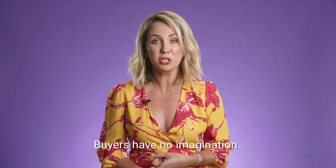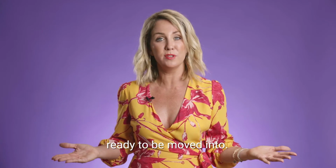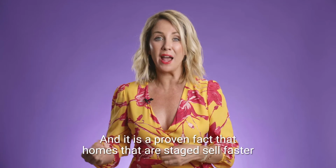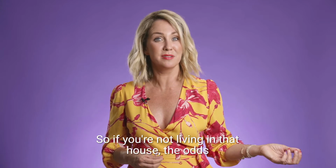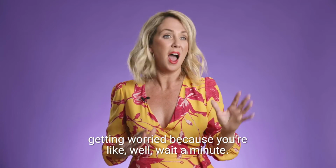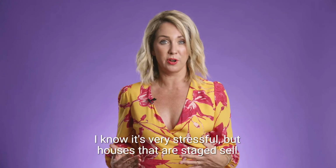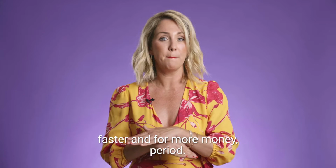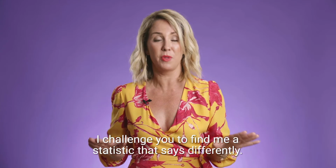Buyers have no imagination. They want to walk in and just have that feeling that it's ready to be moved into. And it is a proven fact that homes that are staged sell faster and for more money. So if you're not living in that house, which is the odds are you're not living there when it's being staged, you're getting worried because you're like, well, wait a minute, I have to pay the mortgage and I have to pay the staging. And what if the house doesn't sell? I know it's very stressful, but houses that are staged sell faster and for more money. Period. I challenge you to find me a statistic that says differently, okay?